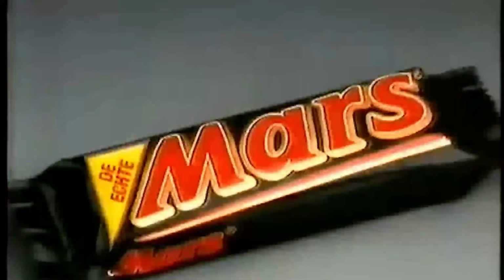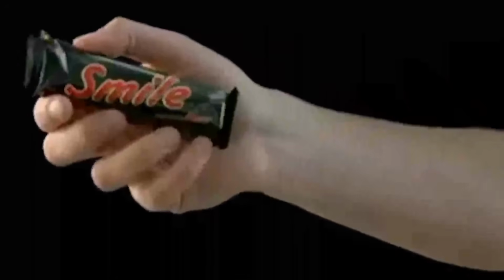Different Mars manufacturing facilities may incorporate slight variations in processing techniques based on regional ingredient availability, consumer preferences, or proprietary formulations. Some facilities may use alternative chocolate blends with varying cocoa content to cater to specific markets, while others may modify the nougat formulation for textural differences.